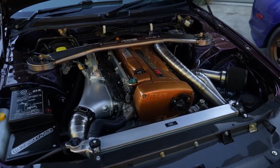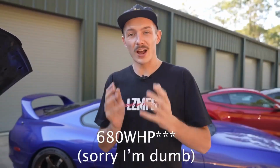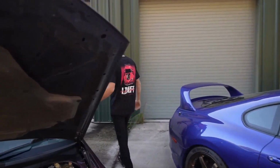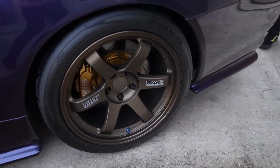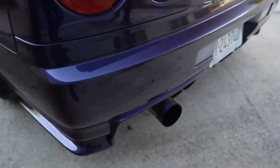The motor is a 2.6. It's a forged 2.6 with Garrett GTX 2860s. It makes around 750 horsepower, which honestly feels a little bit understated for the car. Obviously got the Ganadors. One of my favorite parts would be the endless brakes on this thing. And of course, from the rear, we got wing risers, little carbon bits on the wing. And you can see what was actually Vibrant's first true 4-inch titanium muffler on it.